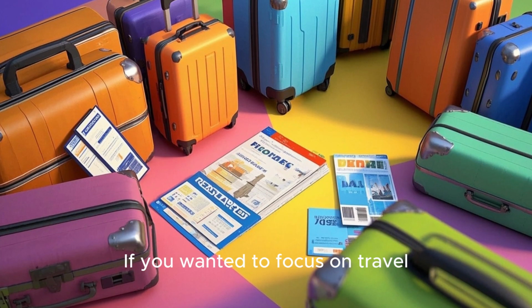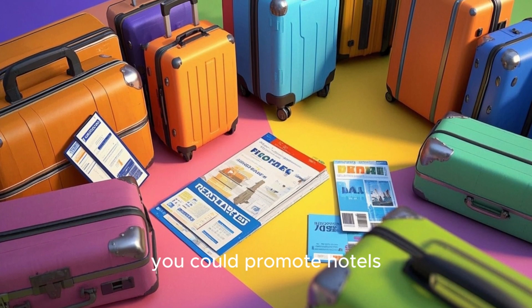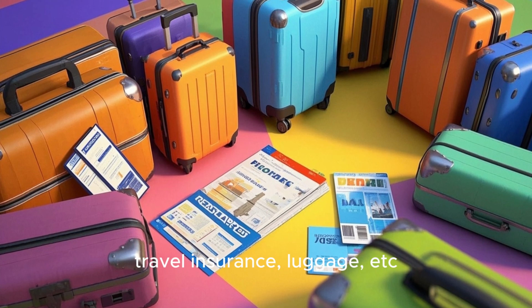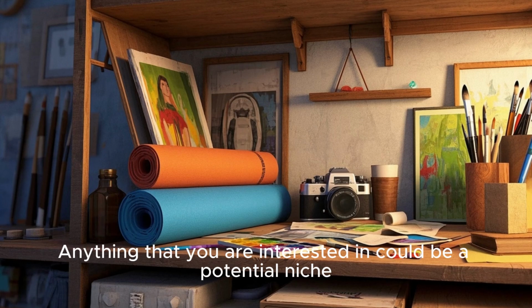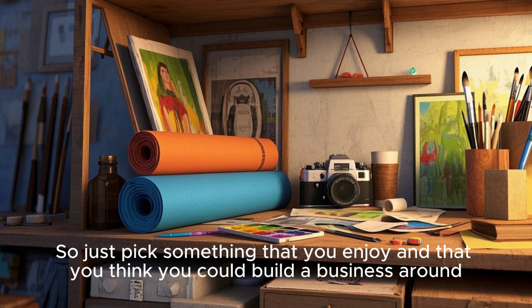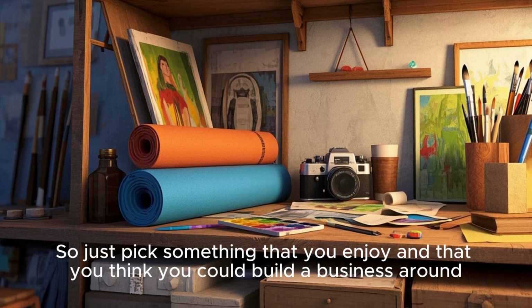If you wanted to focus on travel, you could promote hotels, airlines, rental cars, travel insurance, luggage, etc. Anything that you are interested in could be a potential niche. So just pick something that you enjoy and that you think you could build a business around.